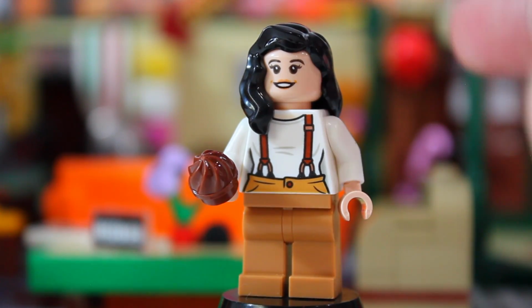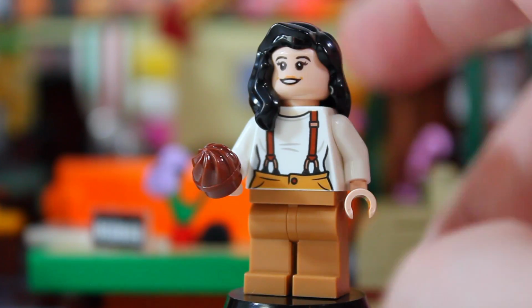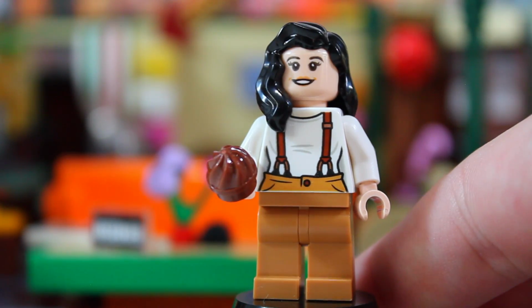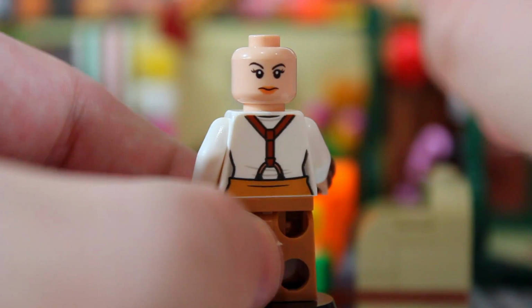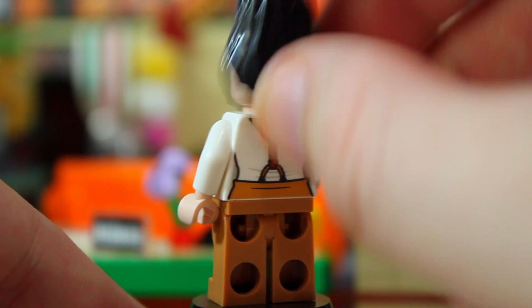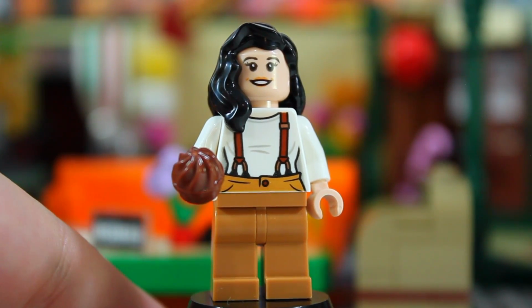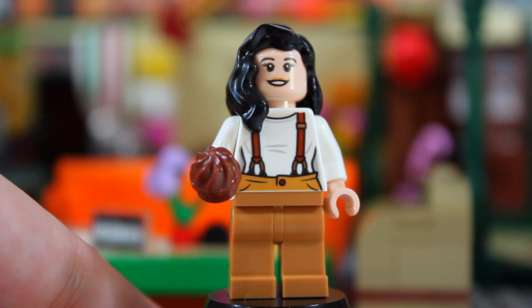So I got the misprint on Chandler, this face print being super faded. Other than that, I think the figure's pretty good. It's got the nutmeg color legs and the suspenders printed onto the torso, and she's got a muffin as her accessory, and there is some back print as well. So you can take a good look at that. Other than the print, I think the figure's fine, but it is kind of boring. But Monica doesn't really wear anything too outlandish in the show, so I think this definitely works.